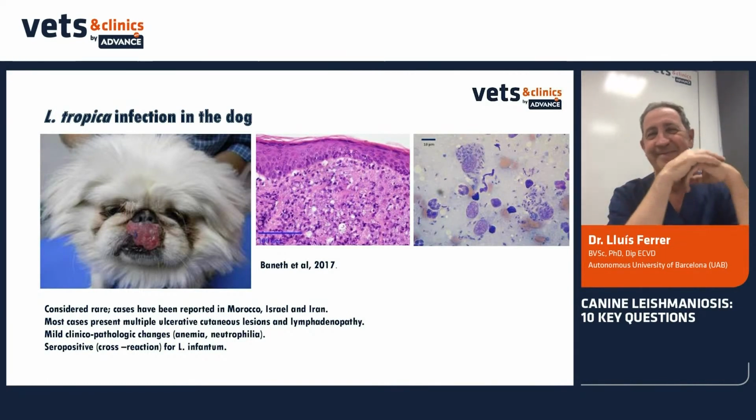Okay, then, it seems interesting, and we have to learn how the prevalence of these different species may be changing. Now I think that we have been talking about diagnostics, but it's maybe interesting to move to the treatment, because after the arrival of new drugs, the whole world recommends a combination of antimonials or miltefosine with long-term allopurinol. But I would like to ask you, what's your opinion, what's your experience with these treatments?